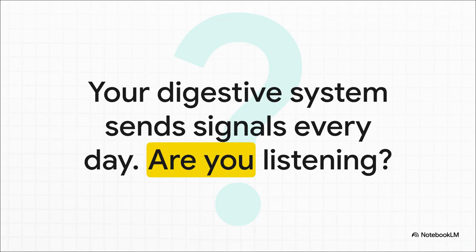Ultimately, this whole digestive process is a daily conversation between you and your body. By understanding the journey, you're so much better equipped to listen to the signals it sends you, whether it's comfort, discomfort, or anything in between, and to truly appreciate the amazing work it does day in and day out.